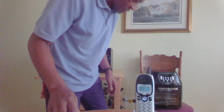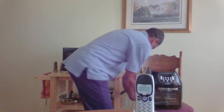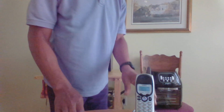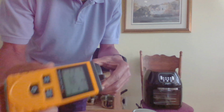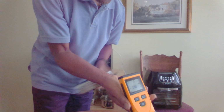Let's look at the cordless phone. Plug in the cordless phone, there's no measurement on it. It's not the phone that's the problem. You know there's a battery in here, antenna right there. It's not the phone, it's the base.